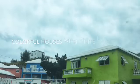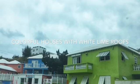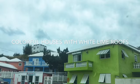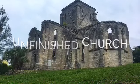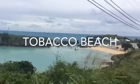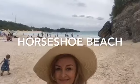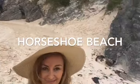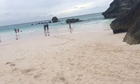Bermuda wasn't inhabited when the first settlers came here by an accident. Their ship was wrecked off Bermuda shores. It became British colony in 1707, and it is now the oldest, most populous British overseas territory. Bermuda, you need to know, is not in the Caribbean, and it is only 1.5 hour flight from New York. Here I am visiting Horseshoe Beach, one of the most beautiful beaches in Bermuda, a great spot for picturesque photos.